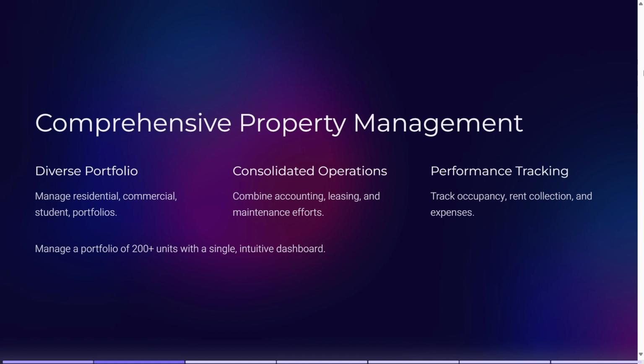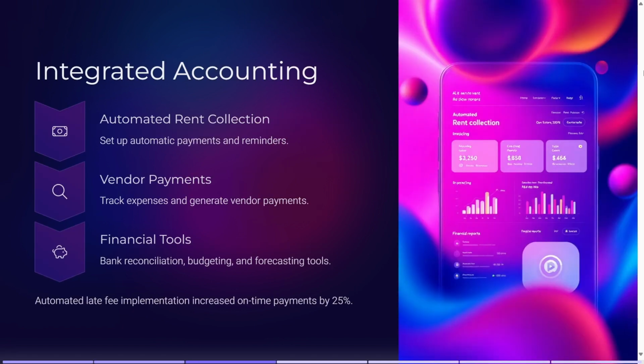You can combine accounting, leasing, and maintenance efforts, and you can track occupancy, rent collection, expenses, and a whole bunch more. You can manage a portfolio of more than 200 units with a single intuitive dashboard. It gives you automated rent collection, so you can set up automatic payments as well as reminders. It tracks expenses and generates vendor payments, and it gives you bank reconciliation, budgeting, and a forecasting tool which can help you move forward and not spend time on boring, mundane things.